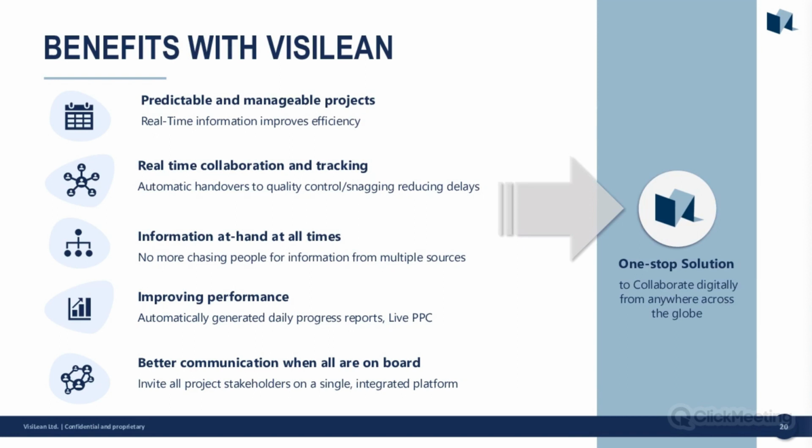Like I said, it's cloud-based, so you don't need to download anything or put anything on any hardware. You can just log in, it's available from everywhere. The data and analytics we collect, things like PPC, allow you to improve performance continually. And there's better communication all around because everyone's working off the same platform instead of working off all different softwares. We've created something that's simple and easy to use, so you don't need to be a planner or Revit expert to navigate our plan or model.